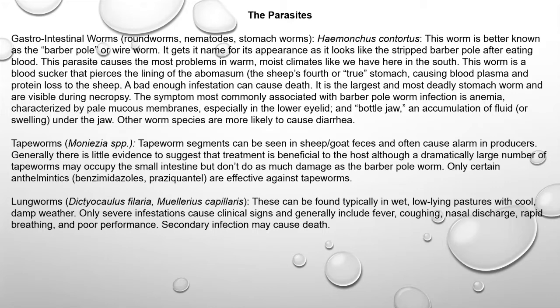Haemonchus contortus, which is also known as the barber pole worm or wireworm. It gets its name for its appearance, as it looks like a striped barber pole after eating blood. This parasite causes the most problems in warm, moist climates like we have here in the south. It is a bloodsucker that pierces the lining of the abomasum, which is the sheep's fourth true stomach, and it causes blood, plasma, and protein loss to the sheep. A bad enough infestation can cause death.